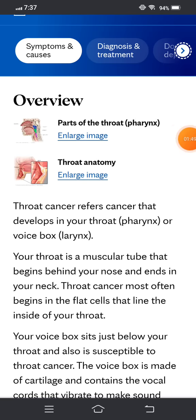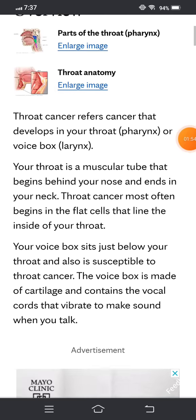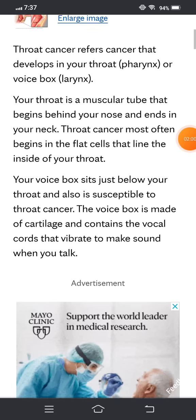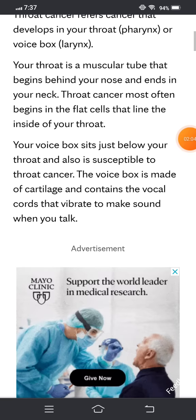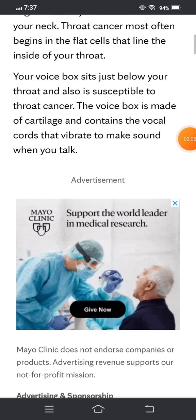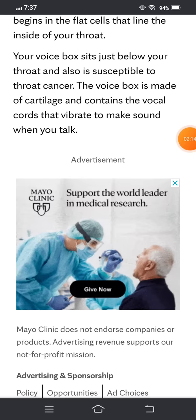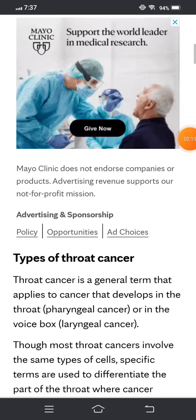Throat cancer refers to cancer that develops in your throat, pharynx, or your voice box, which is called the larynx. Your throat is a muscular tube that begins behind your nose and ends in your neck. Throat cancer most often begins in the flat cells that line the inside of your throat. Your voice box sits just below your throat and also is susceptible to throat cancer. The voice box is made of cartilage and contains the vocal cords that vibrate to make sounds when you talk.